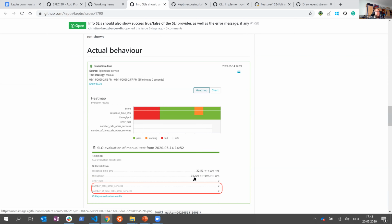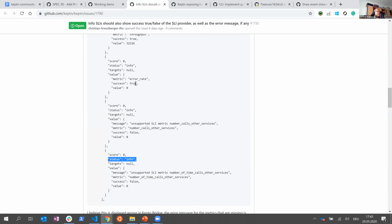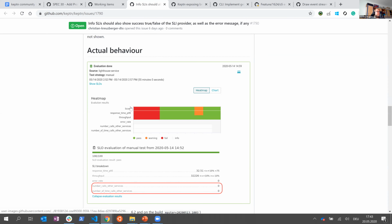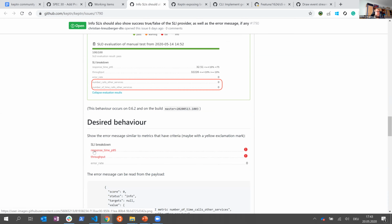And the reason behind this, I've also troubleshooted this a little bit, is because I've added this SLO as status info rather than having it with criteria, with targets, whatever, in my SLO. So this is not shown only for status info. It is, however, shown if there would be criteria behind it. So this is what it would look like with criteria behind it if there's an error message, and this is what it obviously should look like for those 2 info metrics as well.